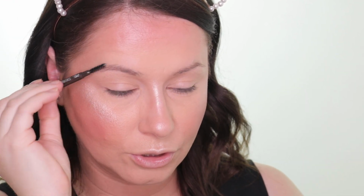I just zoomed you guys in again because the next step now is gonna be the eyebrows. And I have here this skinny brow pencil in the shade dark brown. And it's your usual double-ended eyebrow pencil, one end with a really fine tip brow pencil and the other end is a spoolie. So I'm gonna first just brush through my eyebrows a little bit. Start applying this.